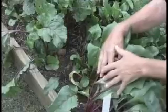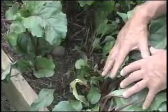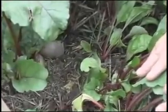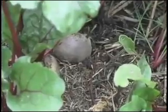I couldn't just throw seeds on top of the newspaper. So that was level number 1. Well, 2 if you count the paper. The third thing was either rabbit litter or rotted steer manure. So there's really no soil in some of these beds at all.